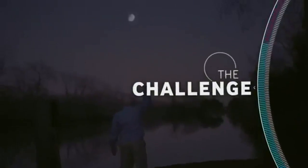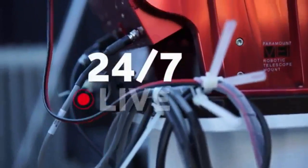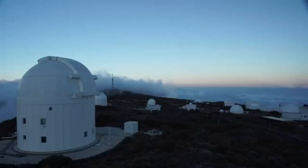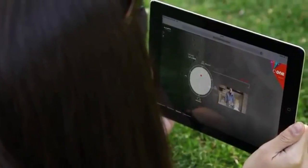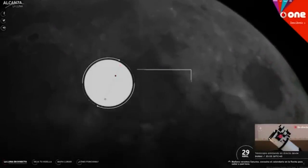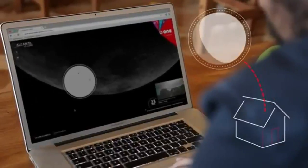To bring you the moon, a big idea, so simple, but difficult to pull off, especially if you want to do it 24/7, in high definition and without interruptions. In order to do it, we had to connect with 4 cutting-edge telescopes in the most important observatories around the world, broadcasting live from different time zones. But that's not all. From the internet, users could control the telescope remotely and decide what specific lunar destination they want to visit. This is what the future was about. Being able to maneuver a telescope more than 17,000 kilometers from your home without getting off the couch.